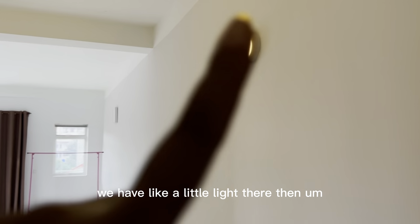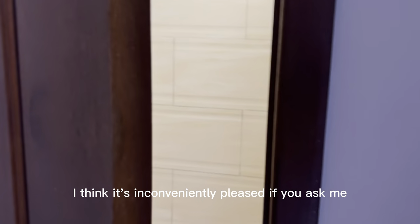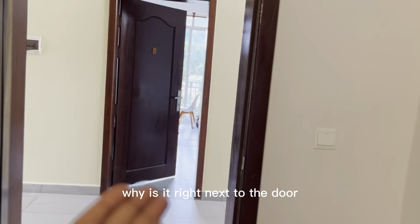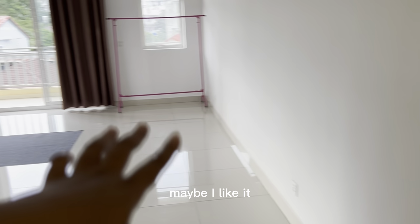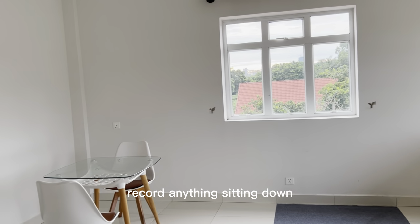So we have a little light there. Then we have a toilet here. I think it's inconveniently placed if you ask me, because why is a toilet right next to the door? Okay, then we have a little table here, maybe the work area where I can edit my stuff or even record my stuff. I like this area here because I feel like the lighting would be great, so I won't even have to worry about lighting if I have to record anything sitting down.